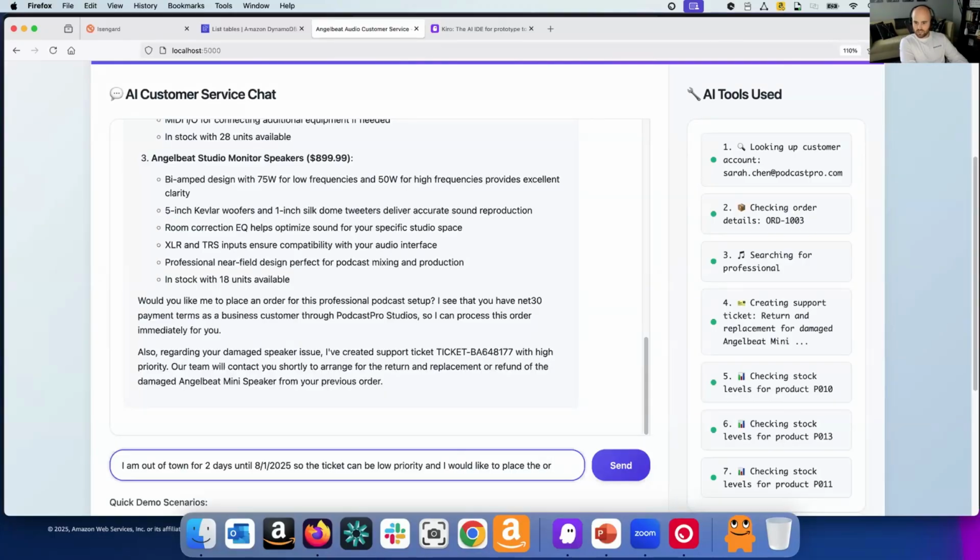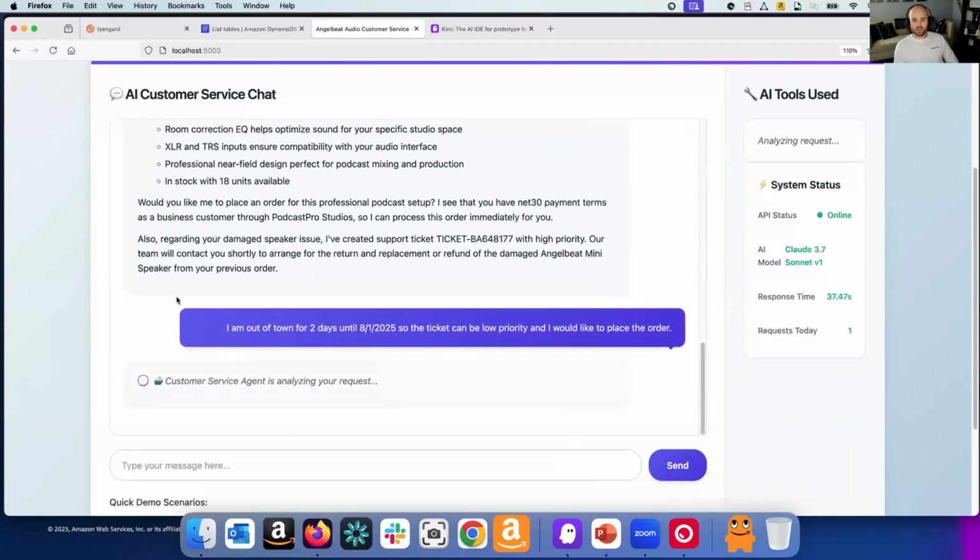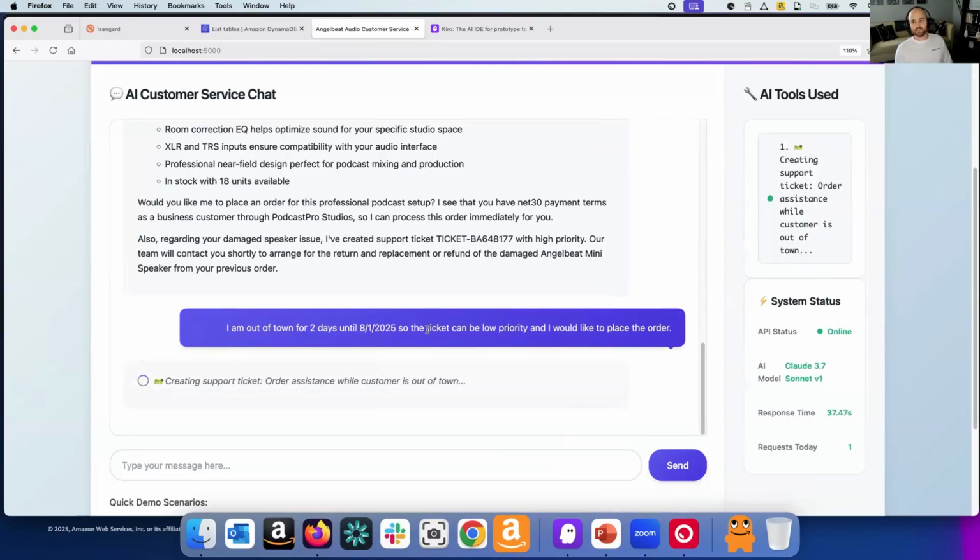All right, so we're going to keep it complex where we're going to tell it to make changes to the ticket, but also that we want to place the order using our net 30 terms. Again, the agent's going to receive this request. It's going to check out the tools that it has, and then it's going to start making invocations. So it sees that it needs to update the support ticket.